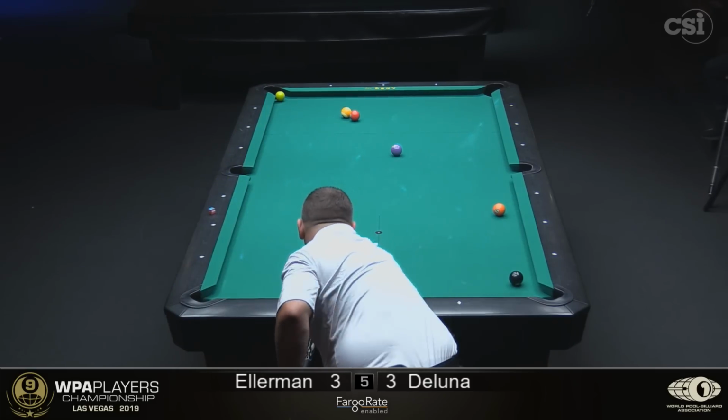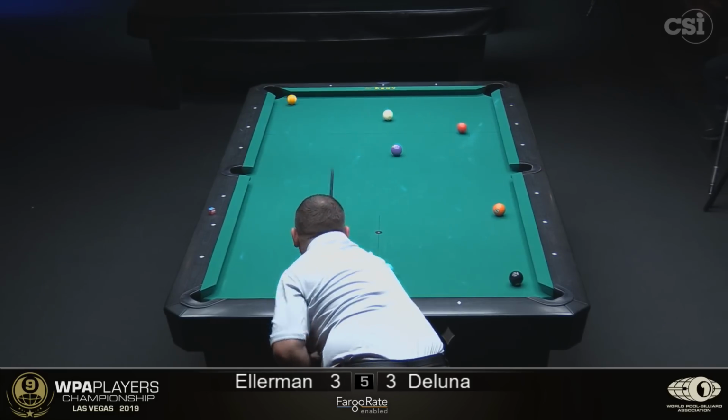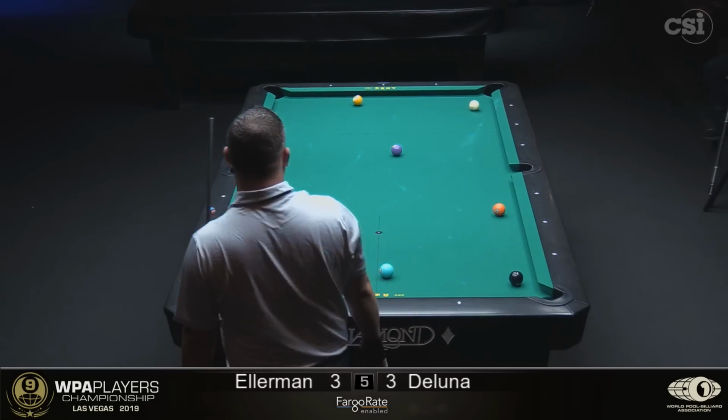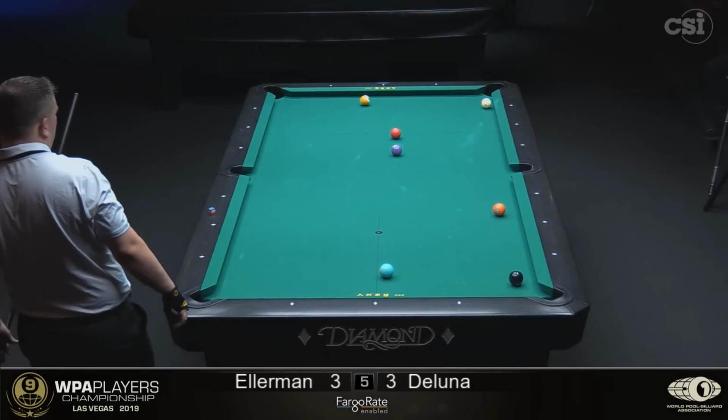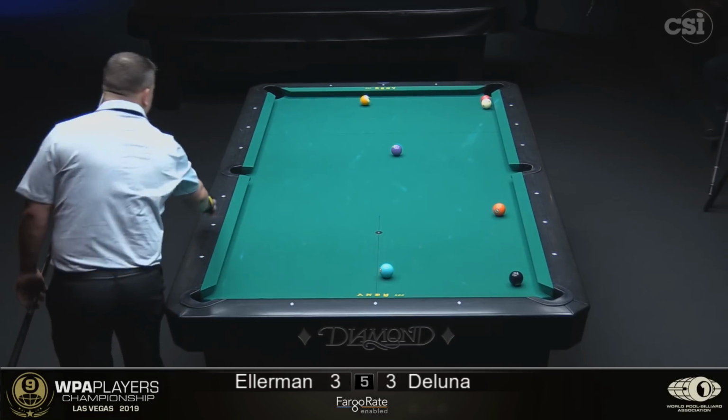He's drawing out where he wants the cue ball to land. I think he wants it. Oh, no, so he's drawing out the path of the cue ball. So the 9 was never on. Oh, that's a beautiful shot.